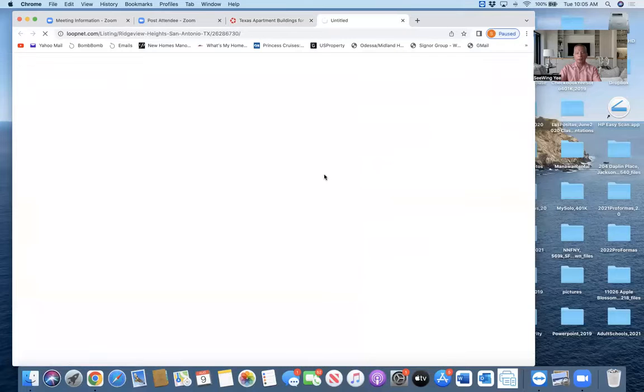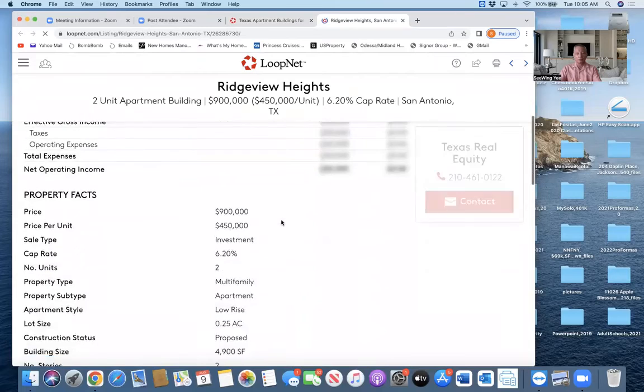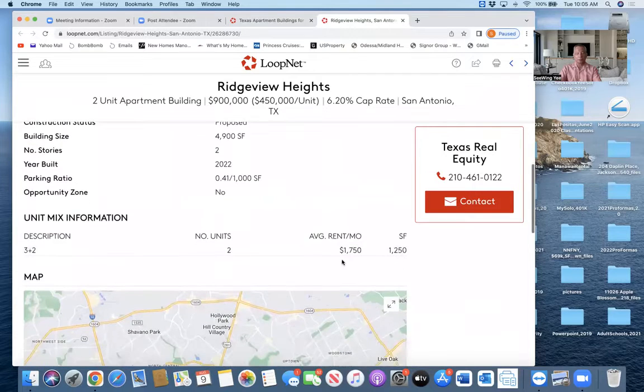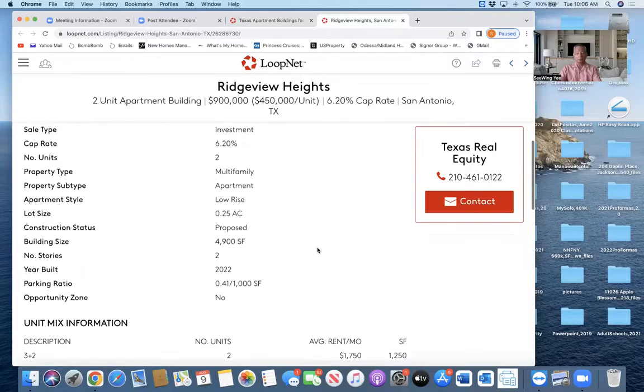Now, let me give you another example. Let's look at the pro forma, what I call pro forma. If you live in one unit and you qualify for the loan for like $250,000, rent per door is $1,750. So if three doors are paying you $1,750 gross monthly, all you've got to do is pay the mortgage on your door, your unit.